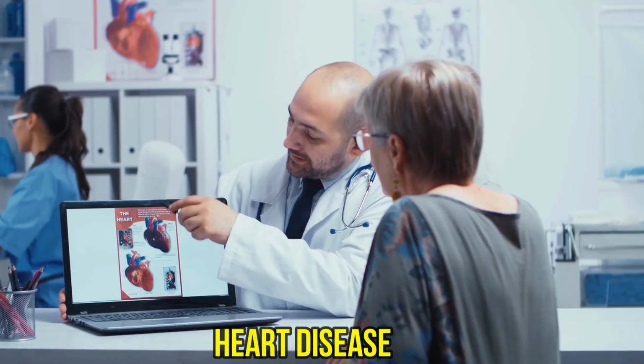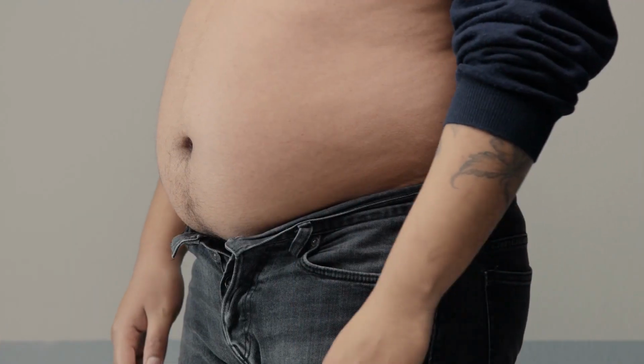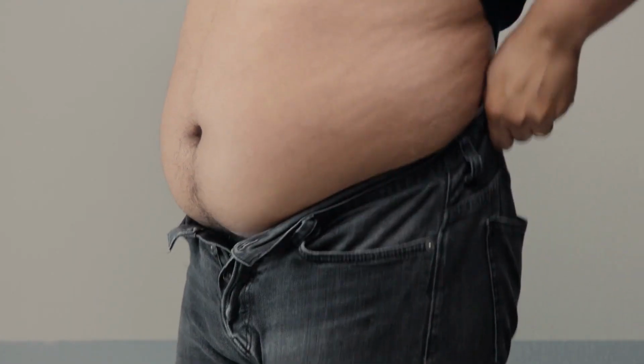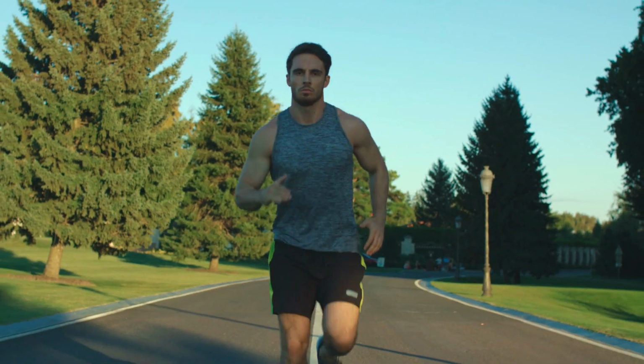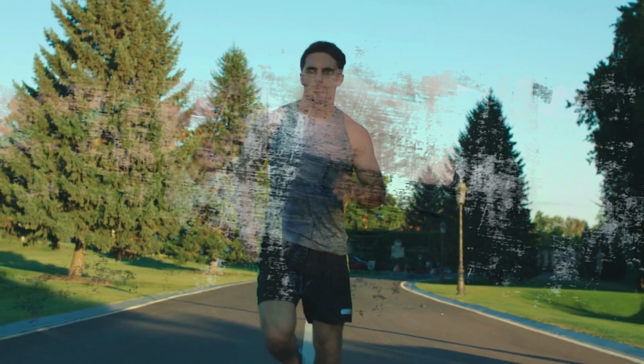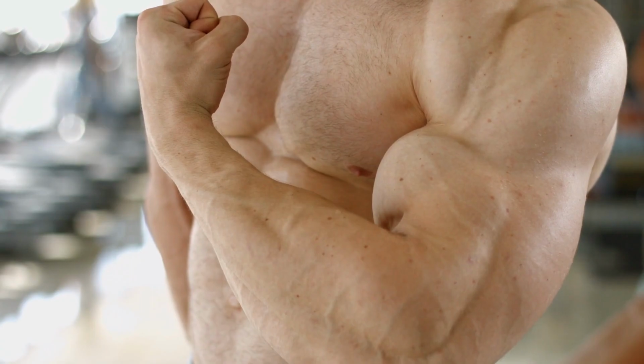When you fast, your body enters a state of ketosis, where it starts to burn stored fat for energy. During this process, your body produces ketones, which are used for energy instead of glucose. This can lead to a decrease in body fat and an increase in lean muscle mass.